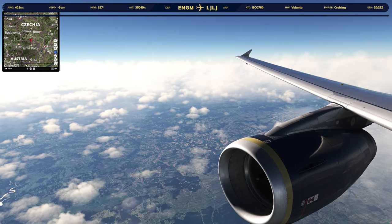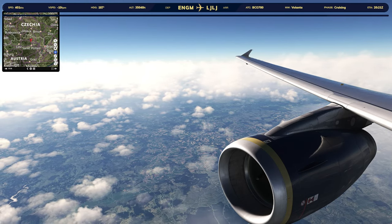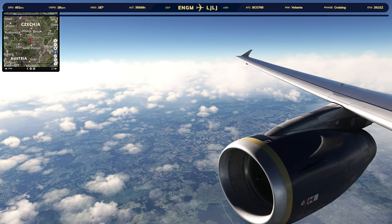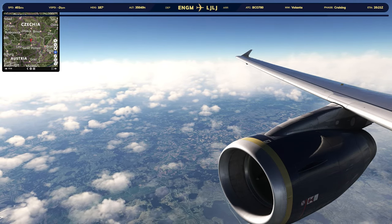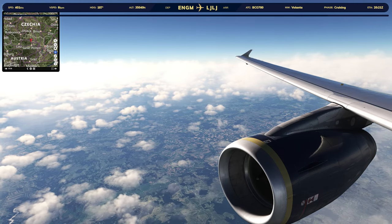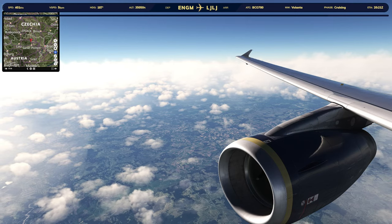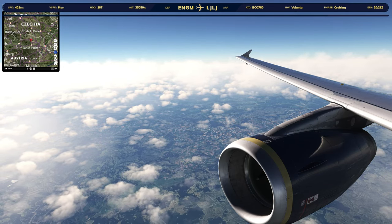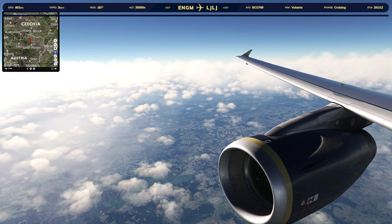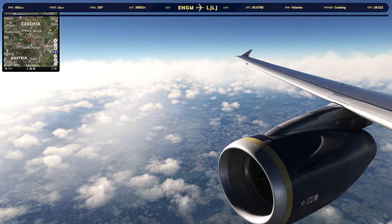Confirm able or unable. Oh, we have trouble with the ATC. Okay, Bamboo 265 on conversion, Mach decimal 80 or greater. Lufthansa 400 on conversion, Mach decimal 80 or less.